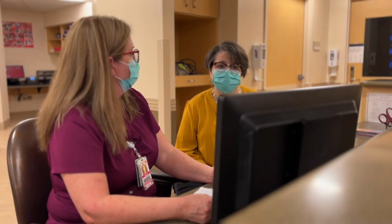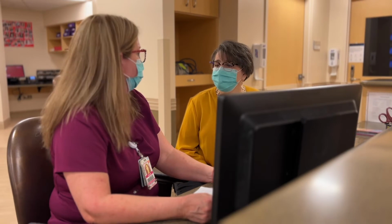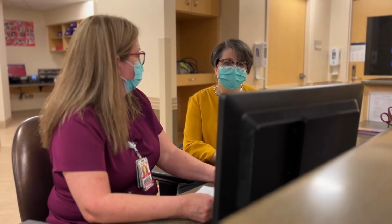This is our high-risk Antepartum Unit. It is designed for our patients who are needing to be under close supervision during their pregnancy for conditions such as preterm labor, if your water breaks early, or if you're experiencing high blood pressures. This unit is a wonderful place to stay. You won't find a more versatile floor or group of nurses.